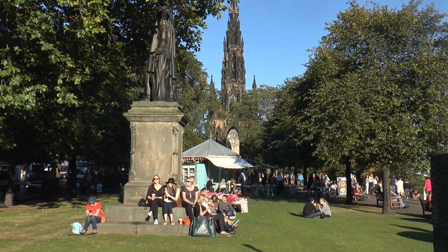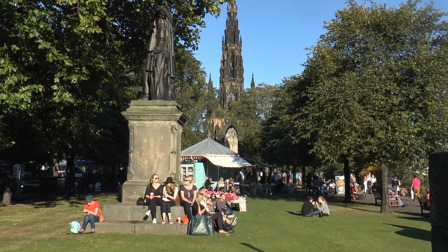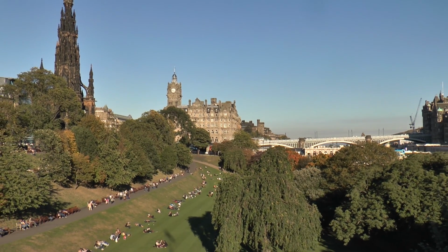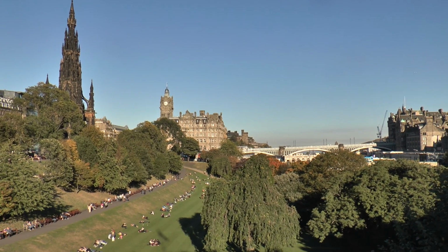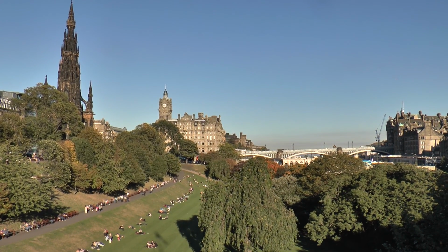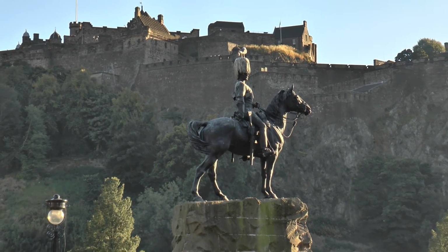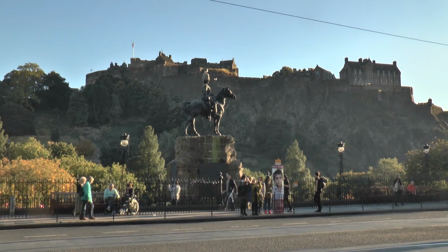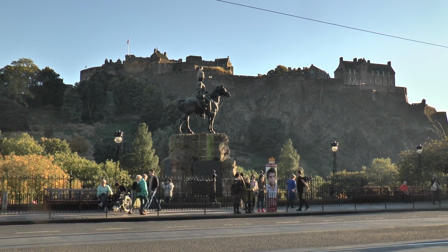The Princes Street Gardens lie in a deep valley between the Old Town and the New Town, and an Act of Parliament has been passed to ensure that there will be no further development between Princes Street and the Old Town. There's a wonderful monument to the Royal Scots Greys near the west end of the gardens. This is what I call retail therapy.